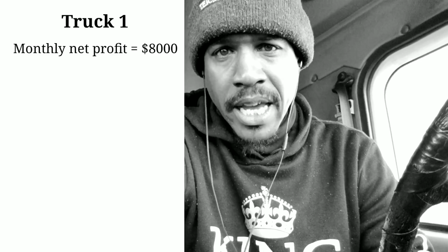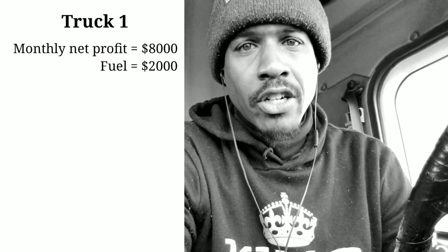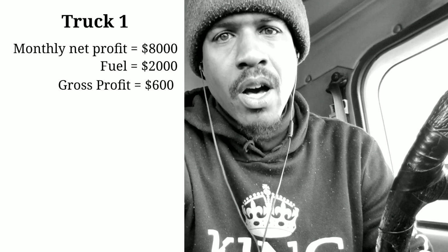Truck 1 is being driven by the owner, so there's going to be more profit involved in truck 1. Last week, truck 1 did $400 a day, which is $2,000 a week net profit, which for the month, in a regular 4-week month, is going to be $8,000 net profit. Now, last week, truck 1 spent $100 a day in fuel, which is $500 for the week. And of course, that's $2,000 for the month for truck 1. So truck 1 had a net profit of $8,000, and after the fuel came out of $2,000 for the month, that left a gross profit for truck 1 of $6,000.